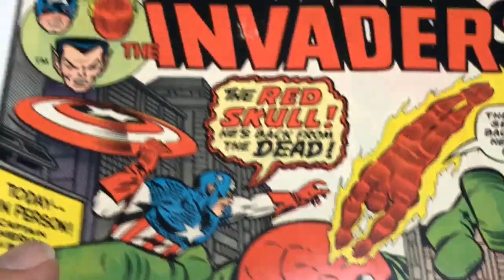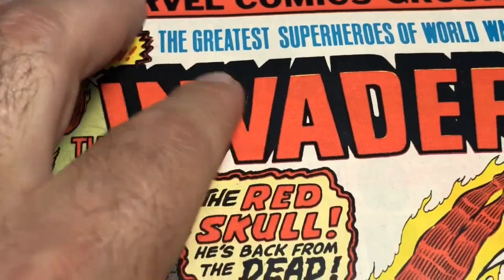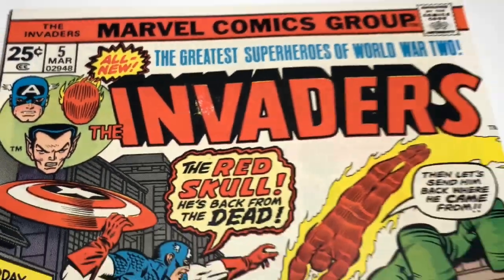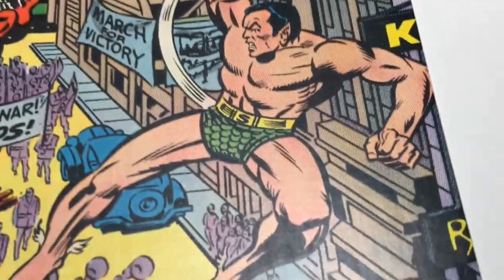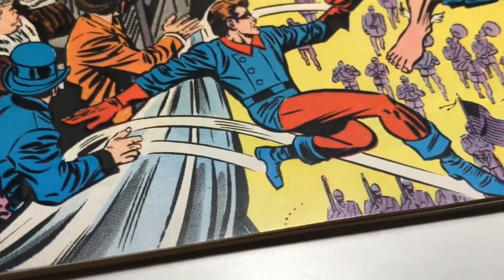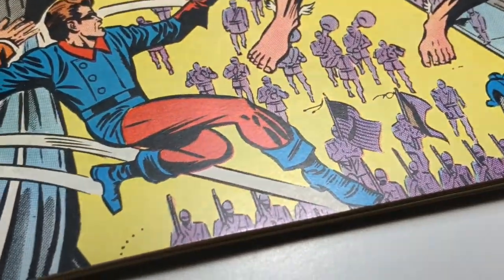So the only thing wrong with this number five is a little color missing. I'm not killing it that bad for that though. I had it at a 7.5 because of multiple things. Let's get the light up really fast.